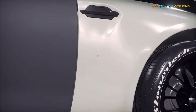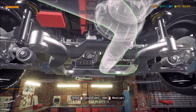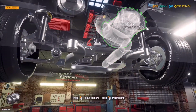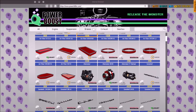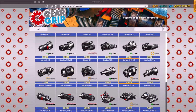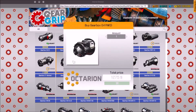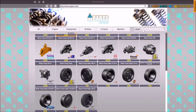Now, I probably could have gone with the whole matte black look on these things, but alright, so what I need here is the I6 and the gearbox. I4 rear-wheel drive in the front exhaust section. Let's see, I think we do have that. I6, yes. Got that. We'll get the I4 rear-wheel drive. Where are you? I4 right there. We have a drive shaft. We don't have a starter, so let's go ahead and pick up a starter.